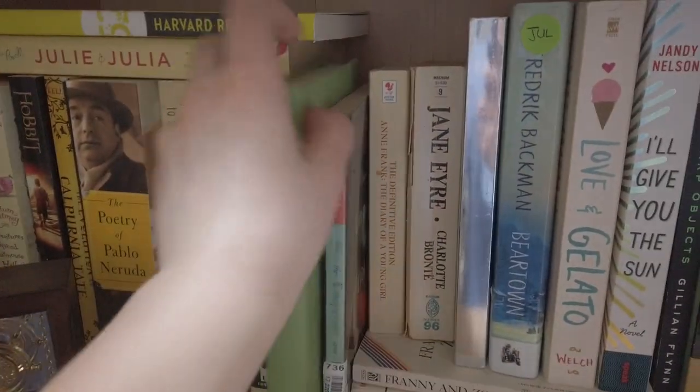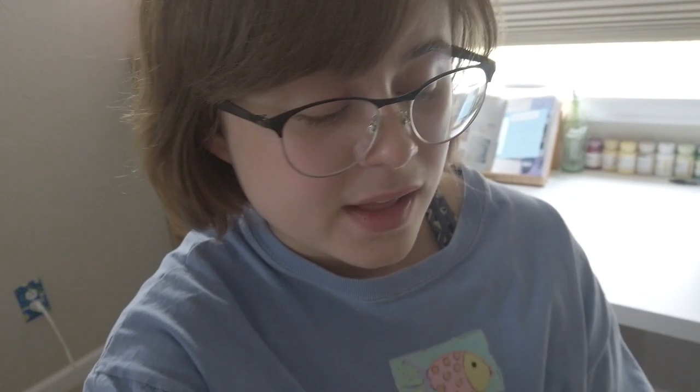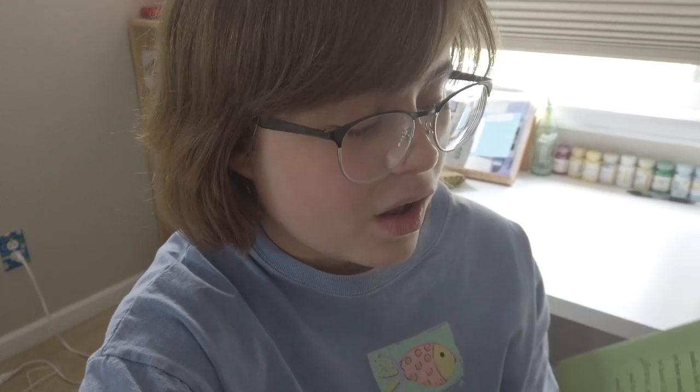I'm gonna have to say Anne of Green Gables. Anne of Green Gables is potentially my favorite classic of all time, other than maybe The Catcher in the Rye. I quite liked that as well. Anne of Green Gables takes place in Canada. It follows a young girl named Anne, and Anne is an orphan, and she goes to live with this elderly brother and sister on their farm named Matthew and Marilla. And it's about all the scrapes and adventures Anne gets into with her friends, all of her imaginative stories. She's just a really bubbly, happy person.